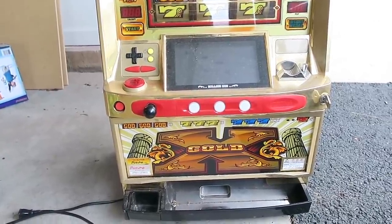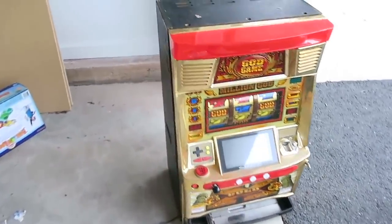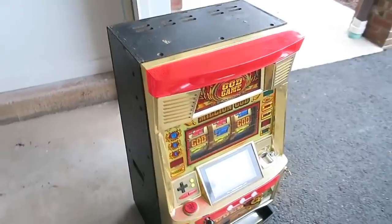I still need to think about what to do. But anyways, guys, paid 50 on this. Who knows? Maybe I'll lose my shirt. Maybe I won't. I'm not 100% sure, but definitely a cool item right there.